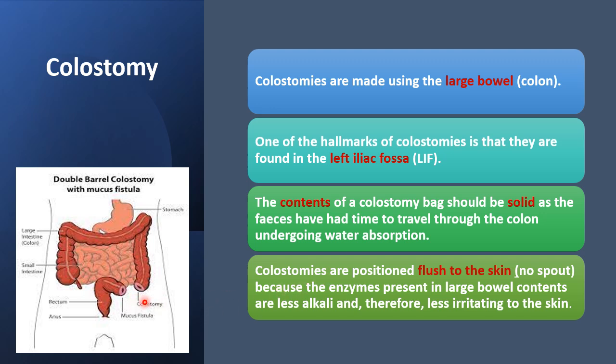Colostomies are positioned flush to the skin. There's no spout in these colostomies because the enzymes present in the large bowel contents are less alkaline and therefore less irritating to the skin. The two ends of the colostomy may be brought up together as a double barrel. The distal one is known as the mucus fistula, whereas the proximal one is the colostomy proper.